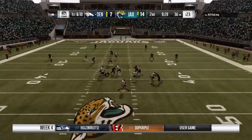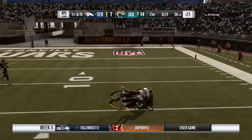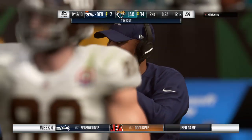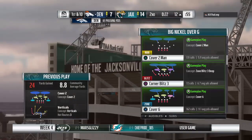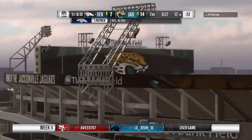On first down, it's Lawletta. He's got his man on the crossing route. And he gets this one inside the 15, just a yard or two shy of the 10. That one goes for 24 yards.